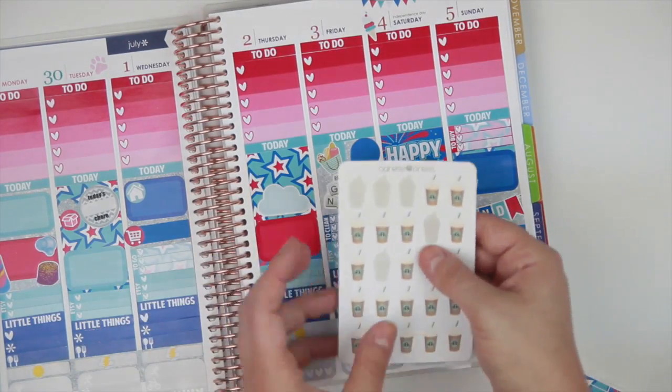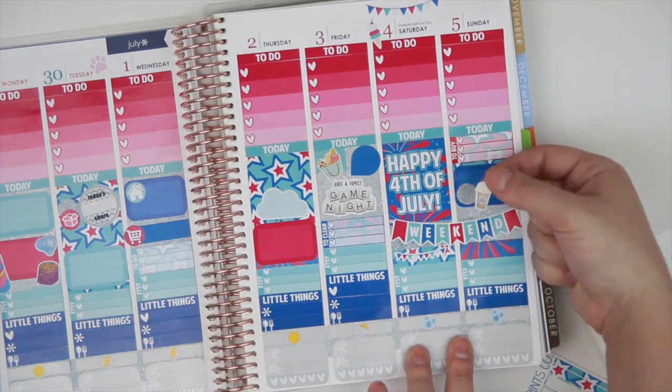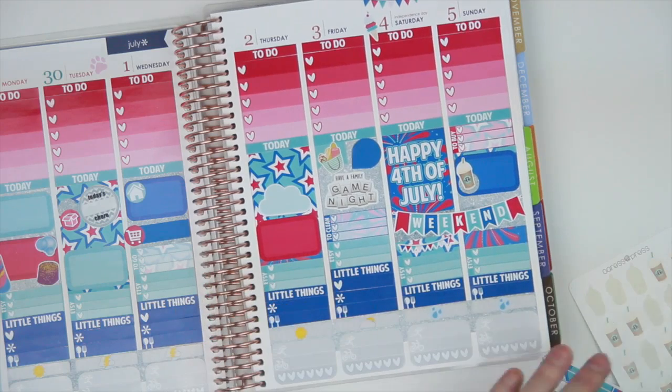Also, I really love these little Cress Press. Oh, that's from Cress Press, that little beach basket. I really love these little Starbucks cups, and I love to put these everywhere. So maybe I'll put that here, and we get coffee and donuts on Sunday because I love donuts like a lot. Go figure. Just love them.